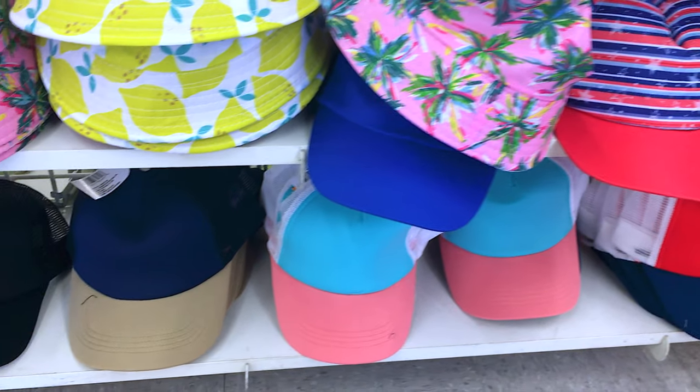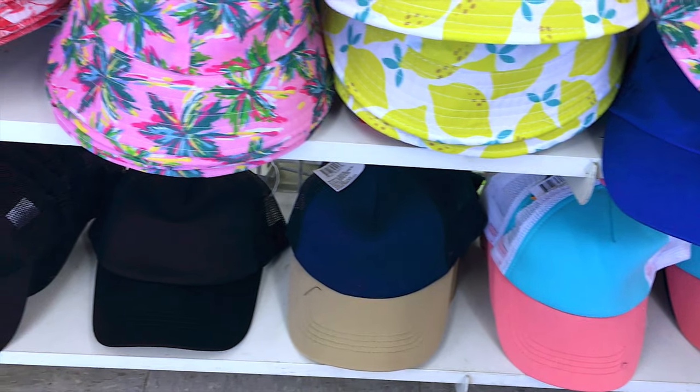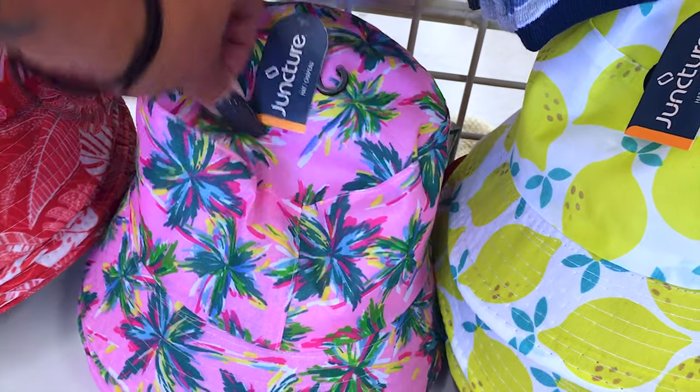I love the Dollar Tree hats. They have these really cool fitted hats, which I decided to pick up. I made some visors out of them. And they also have these cool bucket hats. Now, I'm not really sure about this brand, but it's pretty new at my Dollar Tree.